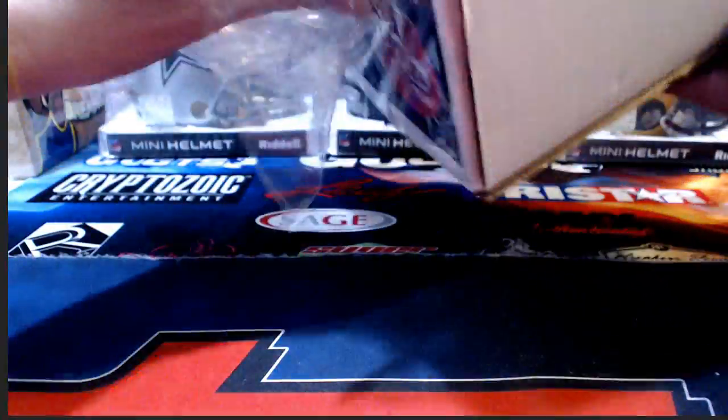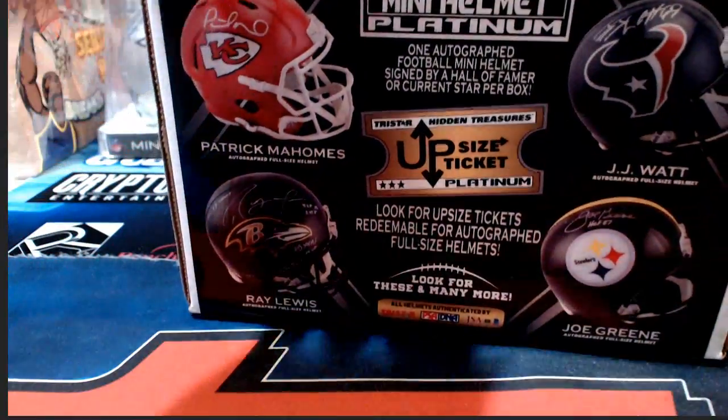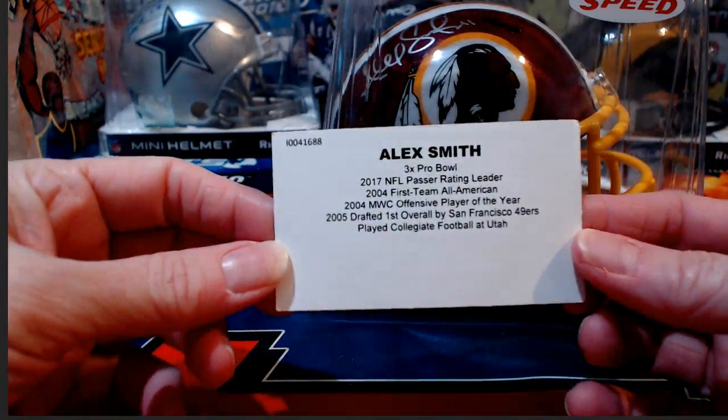Yeah, this whole setup is very different than the way TriStar usually does stuff. I mean, these are like different boxes, different everything. I guess they had to make perhaps some concessions. Maybe they couldn't get their regular stuff printed. But, oh, this one's got a card too. Yay. So we're on the improve anyway.